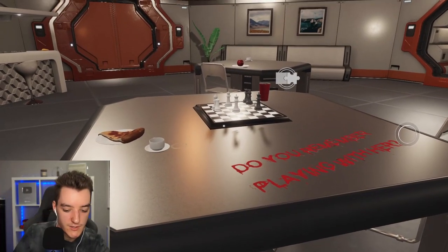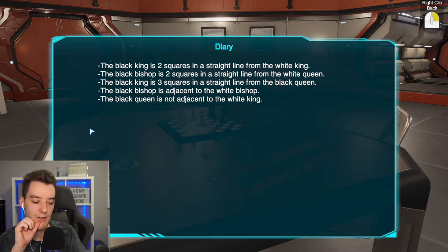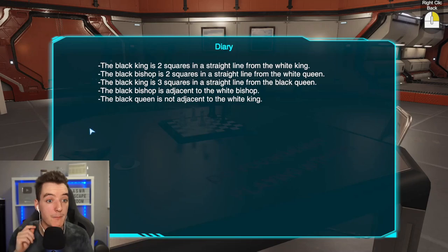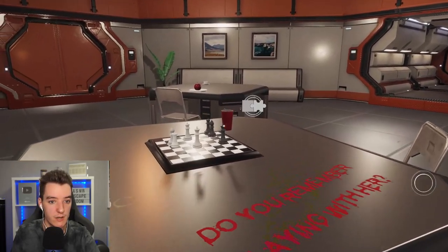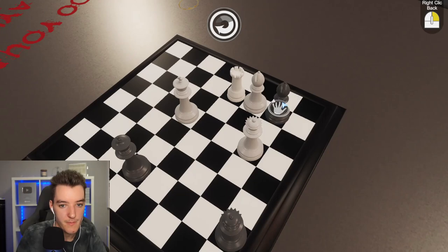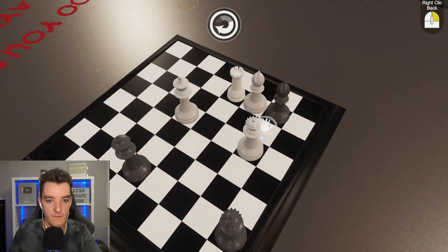One more shot at this jazz one. Okay. So, let's start with the Black Bishop this time. The Black Bishop is adjacent to the White Bishop. I thought it wasn't adjacent. Oh my goodness, I'm such an idiot. So that means it's got to be there. And then this is 2 squares away, so it's either here, here, or here.